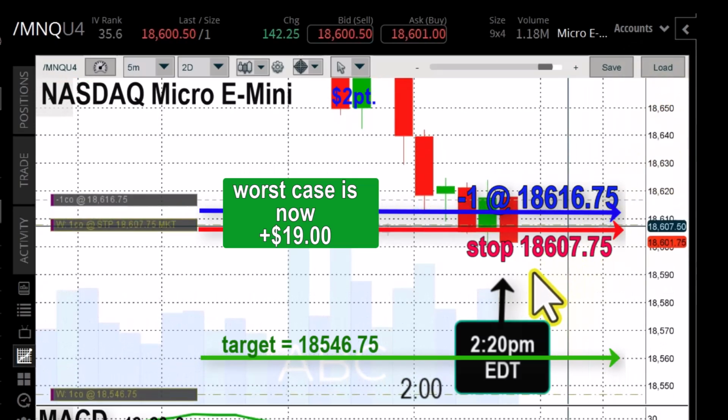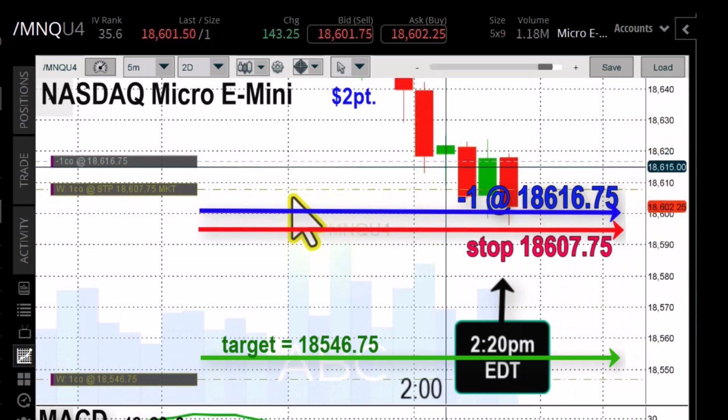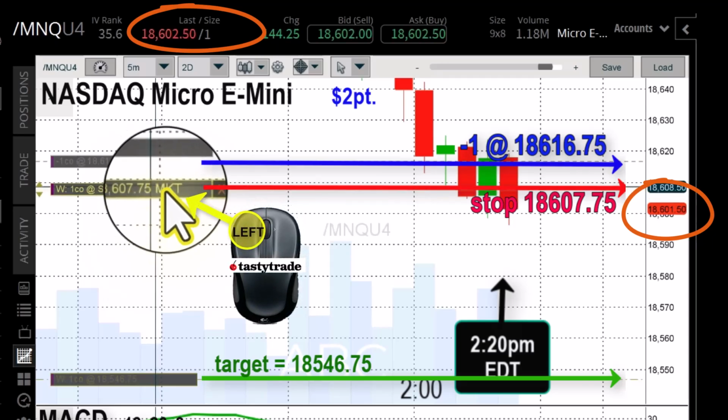Good news for you beginners. It seems everything's happening pretty fast right now. You can always rewind 15 seconds so you can keep up here. But actually, this is a typical trade.